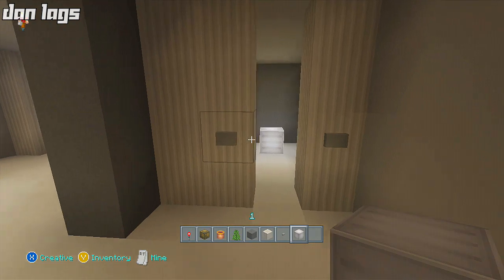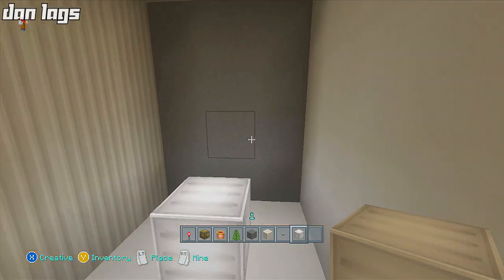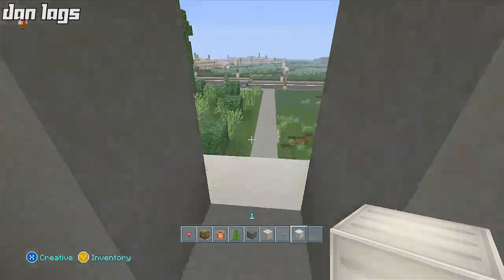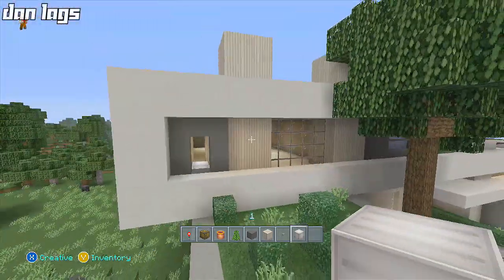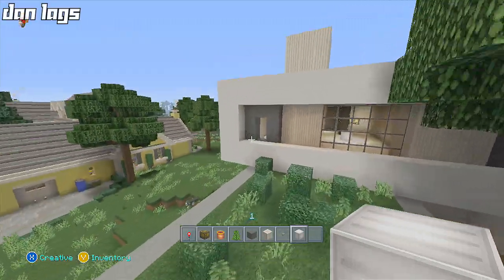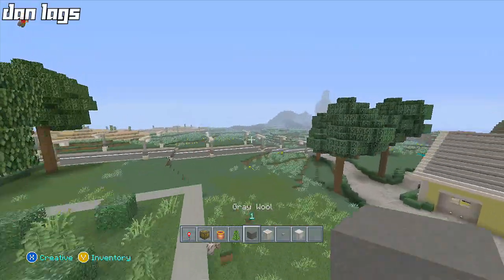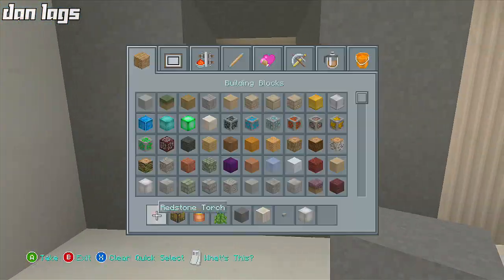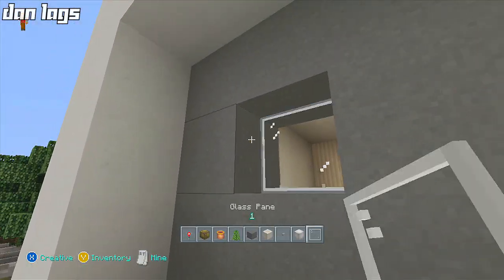Or that could honestly even be the bedroom or bathroom. So maybe if I opened up a window right there. What would that do if I opened up a window? I can't even get out. I don't know. That might not be a good spot for a window. Maybe if we just go like that, just one block opening, or drop a glass pane right there. That could work.